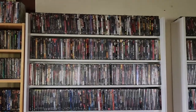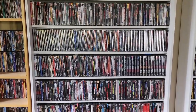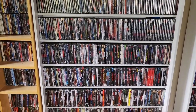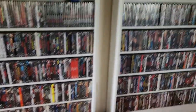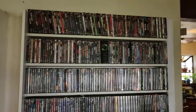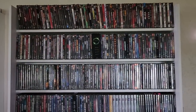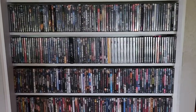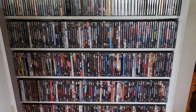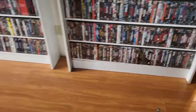This entire shelf here is all horror movies, from the well-known to the obscure. And then we come over here to this rack. This rack is primarily the end of the horror movies. Then sci-fi, and then thriller at the bottom.